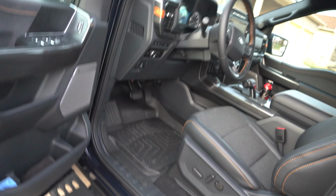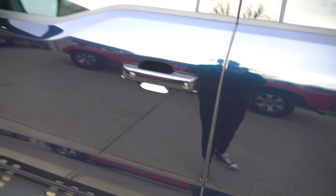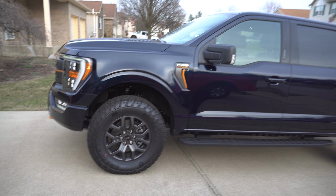Got the keys in here, and we're ready to go pick up the skis or whatever we're going to do that day. But it's kind of a neat feature when you're out at the lake or at the beach, but not too many people talk about that. So I thought it'd be cool to share that again. And overall, we're super happy with the truck.